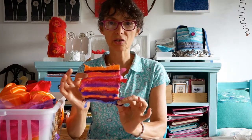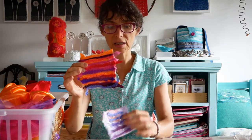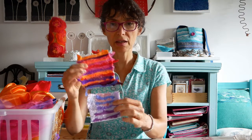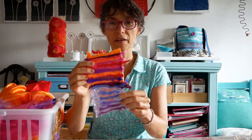So what I've done to move myself forward is I've made myself a couple of little sample pieces, which I'll try and show you close up when I put my board down. That's the top sunsetty bit, and then I made a watery bit for the bottom. Those two bits go together, and that's been really helpful. I've eliminated the fabrics that I don't want to use. I've narrowed it down to the ones I do.